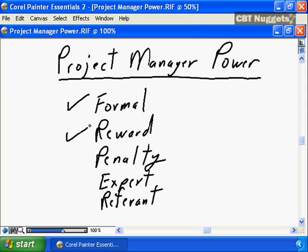You probably have reward power. You have the ability to say, if you do this well, I can do what is within my power to get you a bonus. Or if you do this well, I will write a favorable performance review for you at the end of the project. The opposite to that is penalty. If you don't do this well, I will have you fired, worst case scenario. Or if this doesn't work out well, I'm afraid it's not going to look very favorable for you on the performance review that I'm going to write at the end of this project.